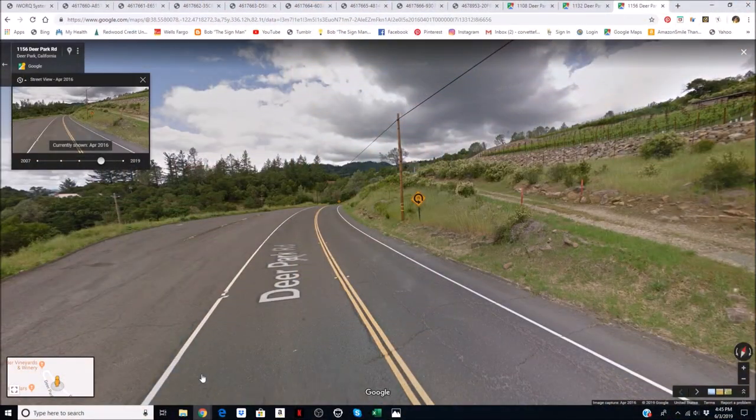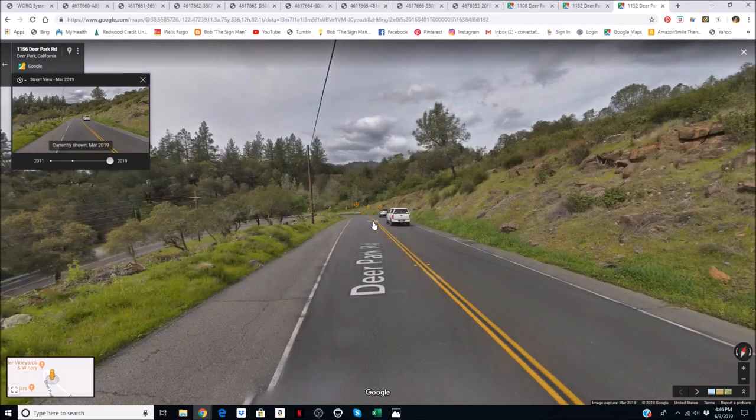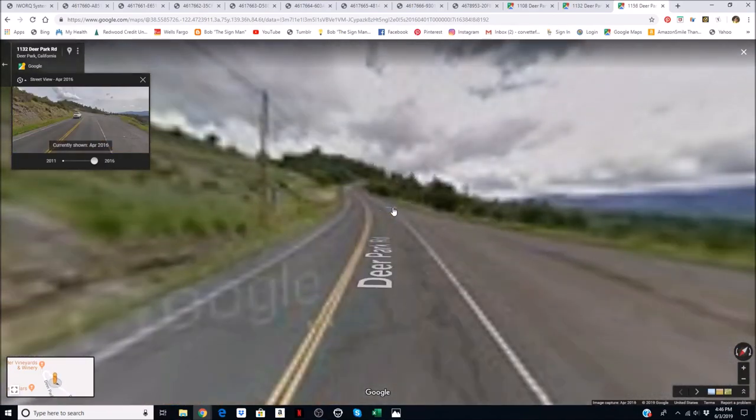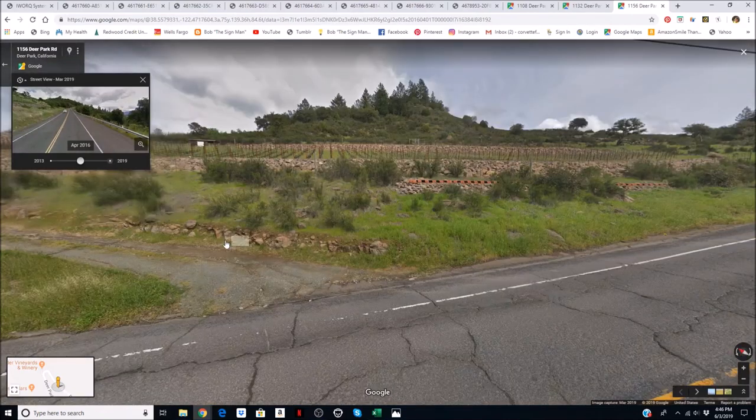Okay, here's the problem I was telling you we're having here. I'll show you a little demo here. This is off of Google Earth. So this is a turn up in an unincorporated area of Napa County called Deer Park. And you can see in 2016, we had this type of sign. And up the road here, a little ways, it goes down and there were some chevrons down here. And they kept hitting them, hitting the guardrail, I should say. So more accidents occurred.